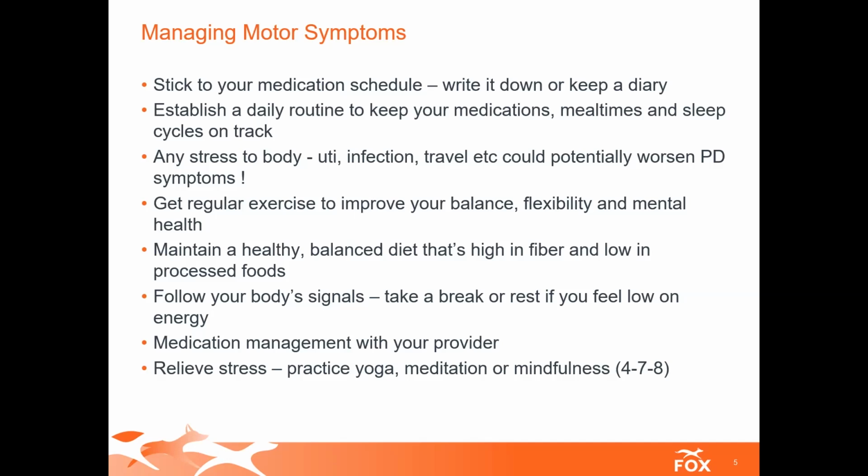Bad influence. Maintain a healthy, balanced diet that's high in fiber and low in processed foods. Again, easier said than done, but your gut will tell you, at the end of the day, what you're doing right, what you're doing wrong. And nobody wants to sit on the toilet for 3 hours. So follow your body's signals.